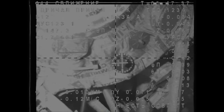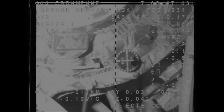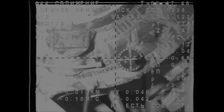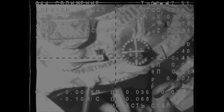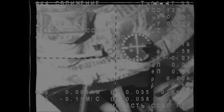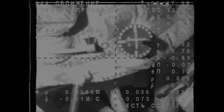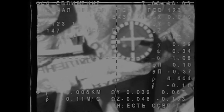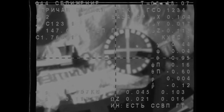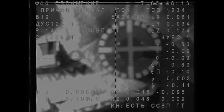Нормально, Антон. Anton, everything is fine. Наблюдаю, кресты собраны до 1. Crosshairs are aligned within 1 degree in the center. Everything is stable. Дальность по мишени около 2 метров. Range to the target about 2 meters. Дальность около метра. Range is about 1 meter. Crosshairs aligned. The target is almost in the center. Работаем по странице 60. Expecting contact.